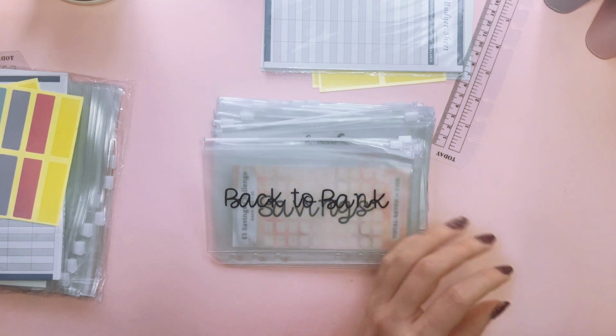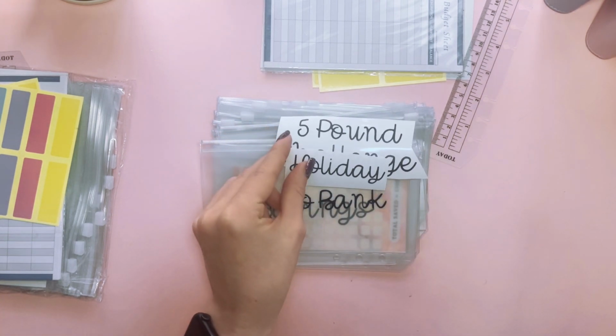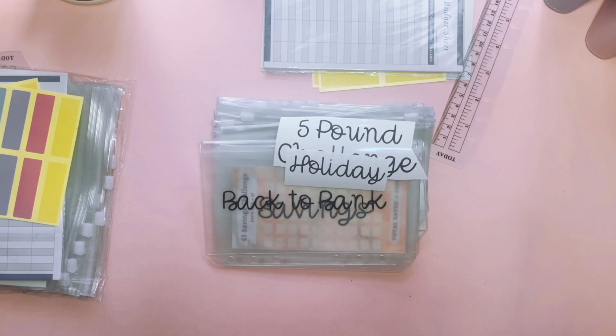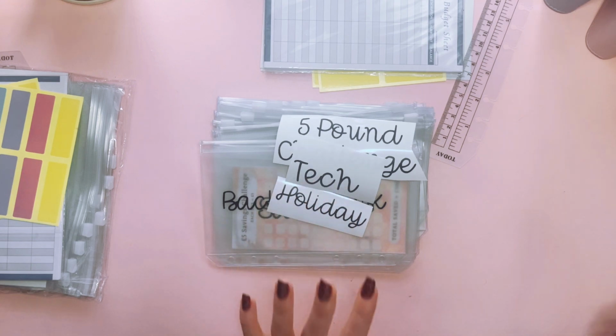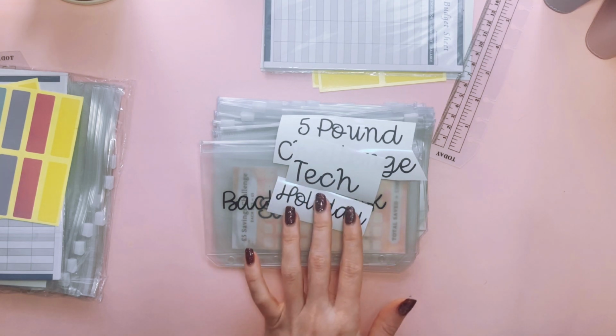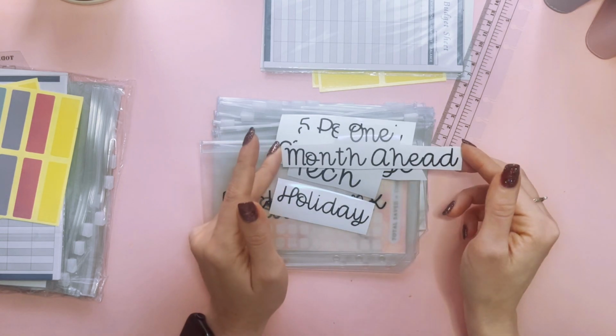I've got the £5 challenge one. I've made one for holiday, although it's not something I'm technically looking to stuff for at the moment, but I will be in the future. Tech, because I'd quite like to maybe save some money towards getting some new tech, because I love tech, especially Apple. I am one of those.